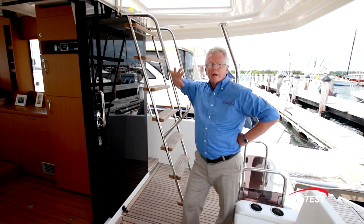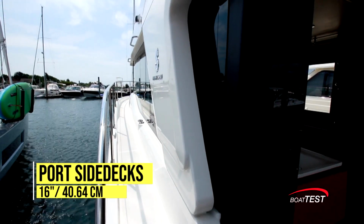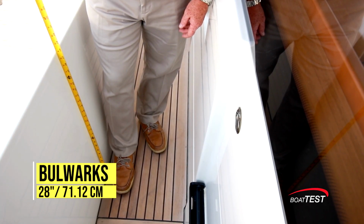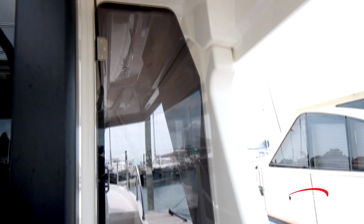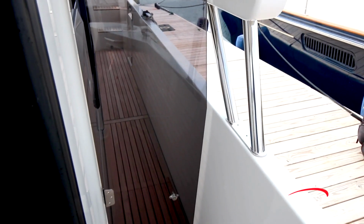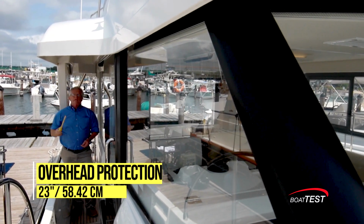Now the Swift 41 has an asymmetrical layout. 16-inch average width to the side decks on the port hand side, 19 inches to starboard. There's also 28-inch high bulwarks to add protection. And notice we can also close the door off to give a little more protection to the cockpit area. Notice also we've got protection overhead that comes out 23 inches.